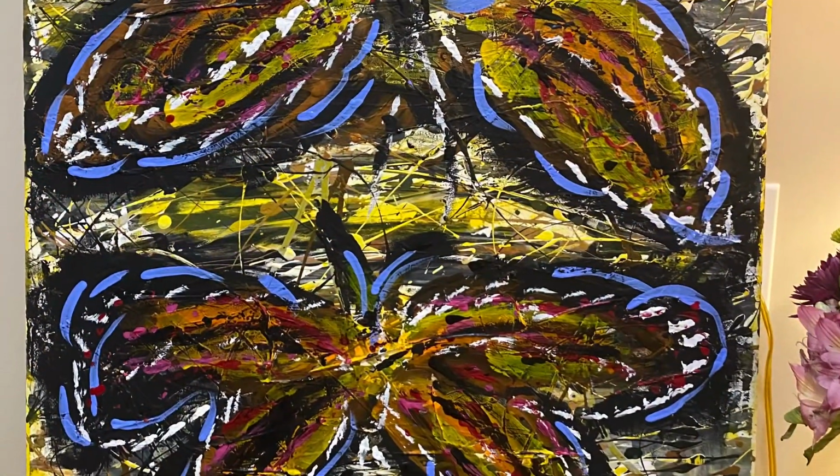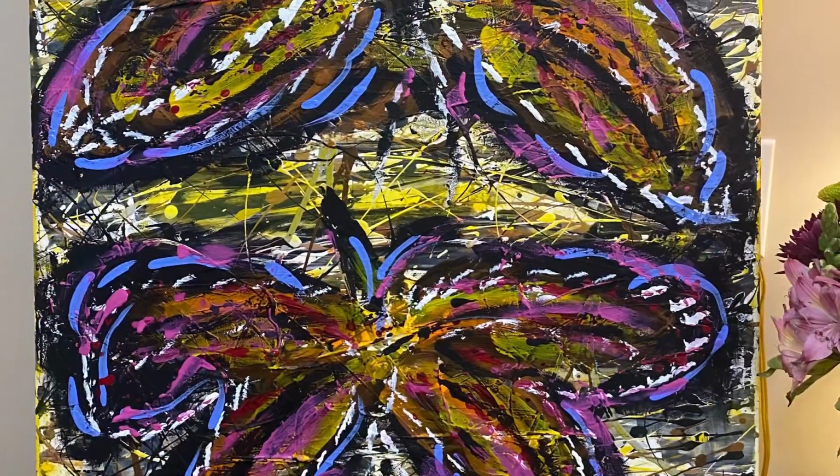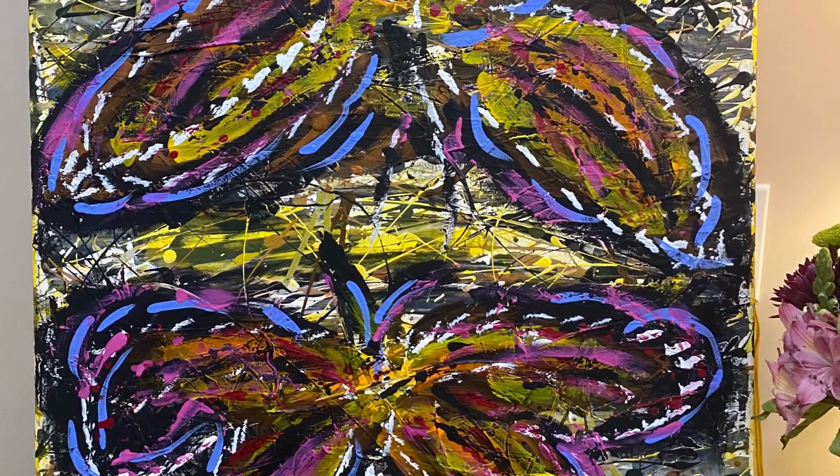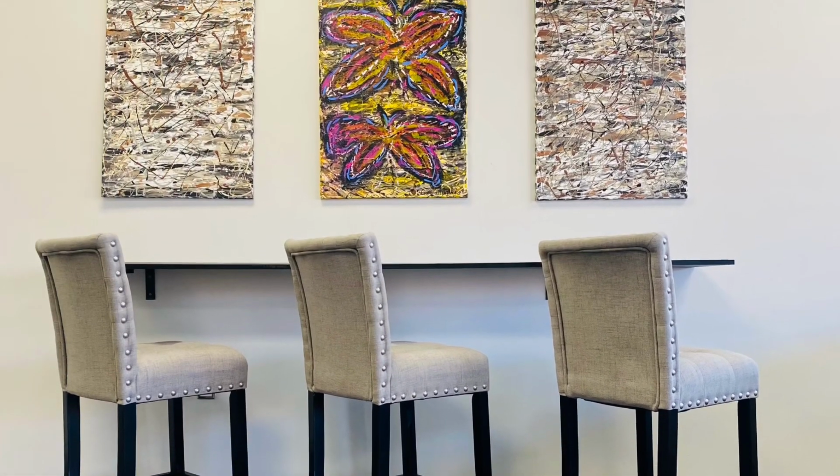Here it is when I had added some violets, some periwinkle blue, and then here it is when it's finished, and I don't think at this point I had glossed it yet. And there it is in my office. It looks really beautiful. I love how it turned out.